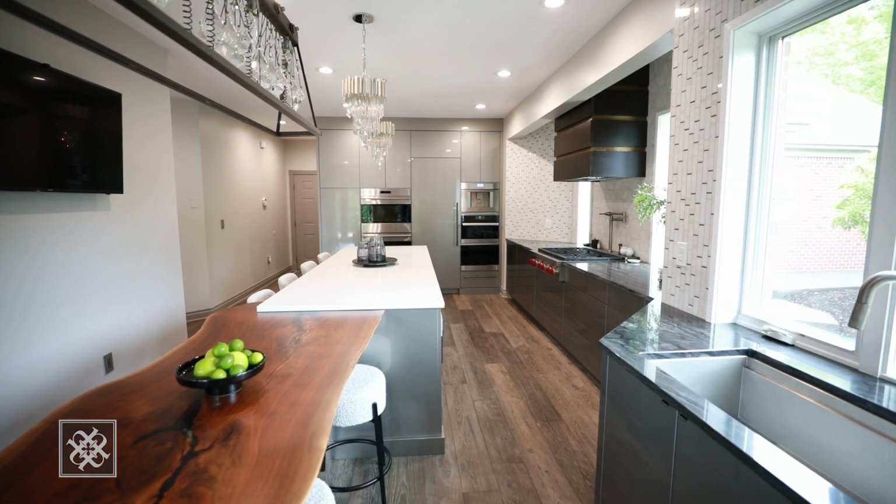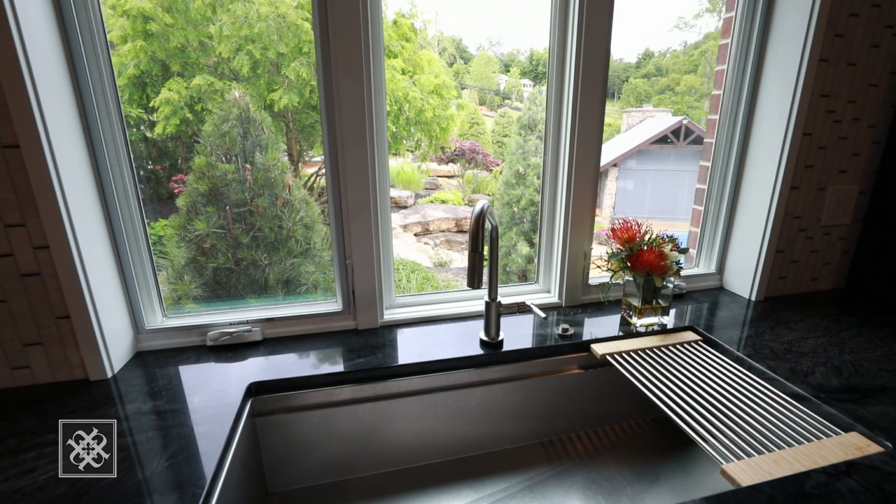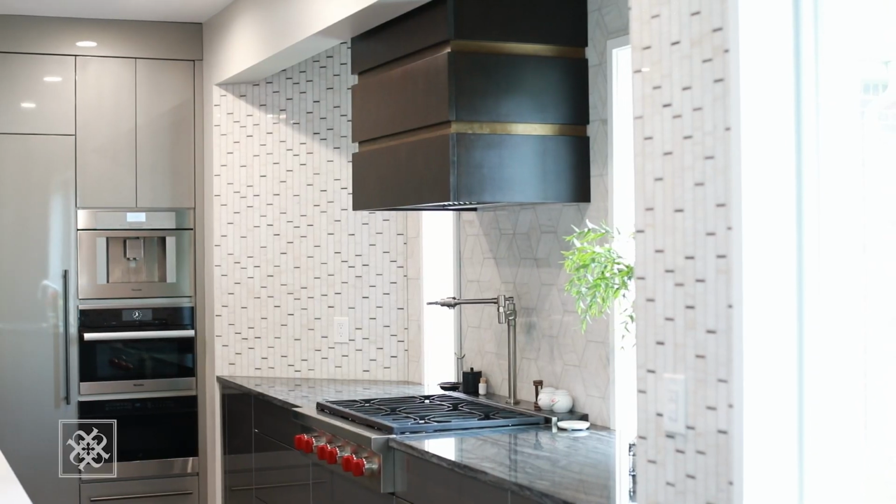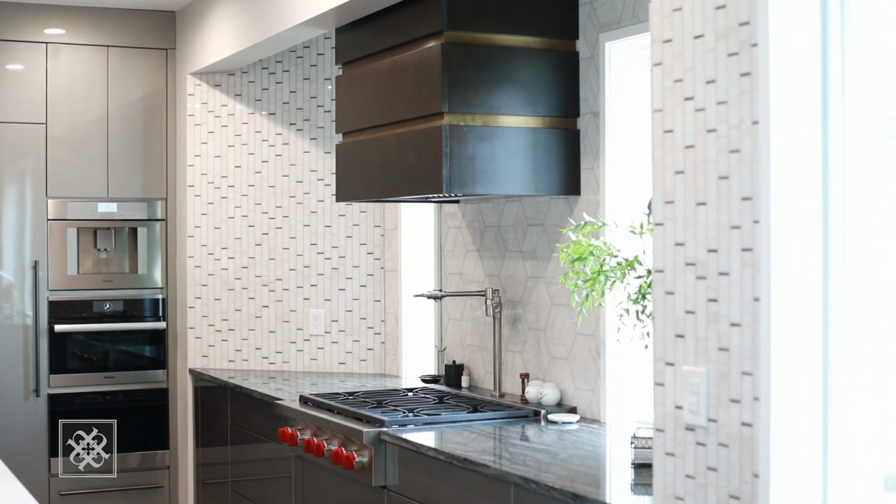Wherever there were windows in this kitchen, I took them out. Wherever there were not windows, I put them in. Pretty much blew out the space and created a brand spanking new space. At the end of the job, once the job is finished, I can step back and I can be proud of what I created.